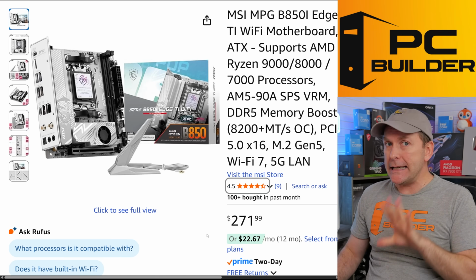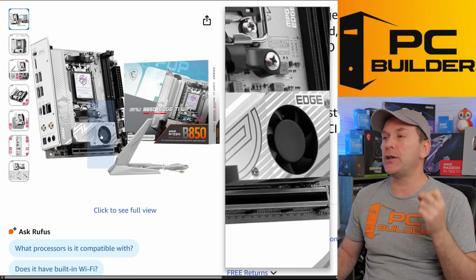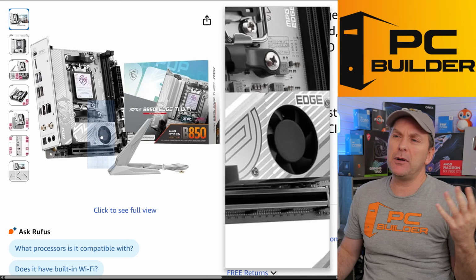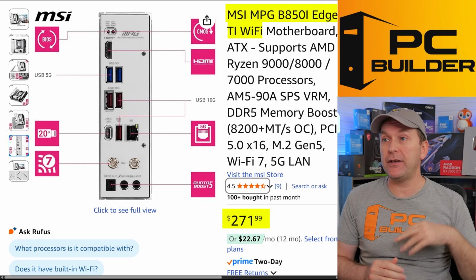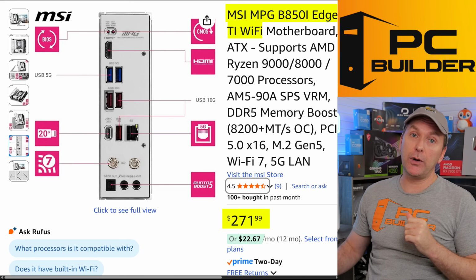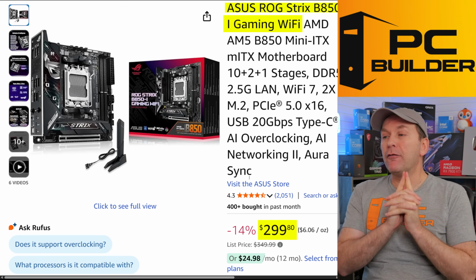The only thing I didn't quite like about this board, it does have an active fan chipset cooler here, and you can hear it spin up, but just at startup, then it spins down, and I pretty much couldn't hear it after that. Pretty good rear panel USB connectivity, 6 high-speed USB ports, including a Type-C, 5 gig LAN, and Wi-Fi 7, $271. From ASUS, we've got the ROG Strix B850i Gaming Wi-Fi for $299.